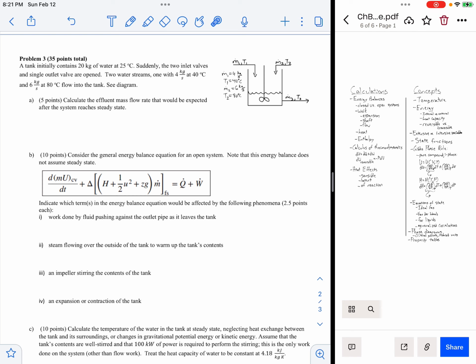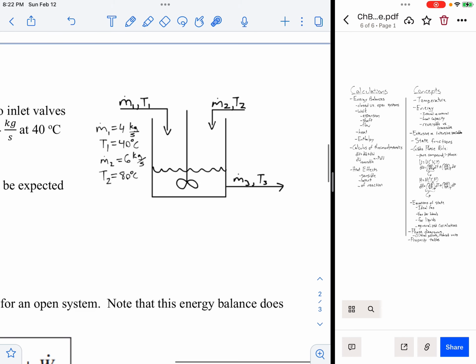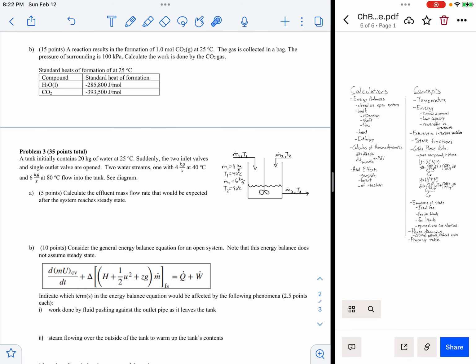It's a liquid. And then suddenly 2 inlet valves and a single outlet valve are opened. The 2 water streams flow into the tank. You have 4 and 6 kilograms per second at 80 degrees C. They conveniently gave you a diagram showing how the stirred tank looks. And the output, M3, the mass flow rate of the output, is not specified here.